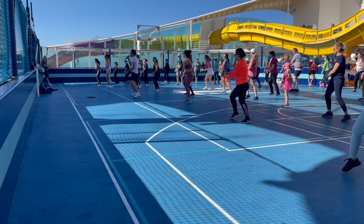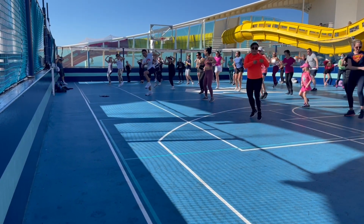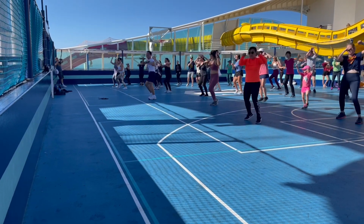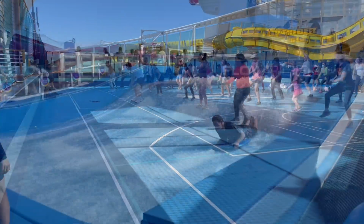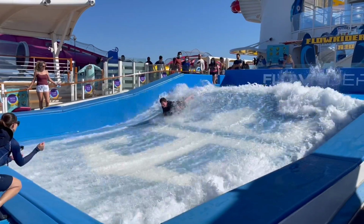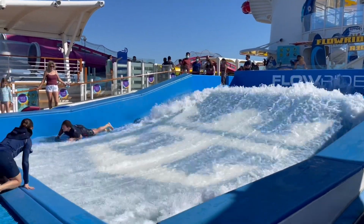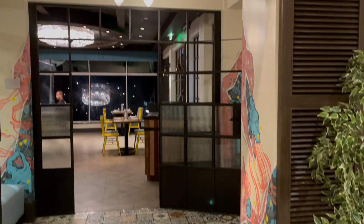Again, so many choices on the ship of what you can do all day. Again, weekend ship. I mean, you're not going to be bored. You're not going to be able to do everything either because we couldn't get to ice skating or rock climbing because we were so busy on the slides. And I think that is my husband actually trying this. I give him A for effort. He was doing a good job. So again, all levels can do that.